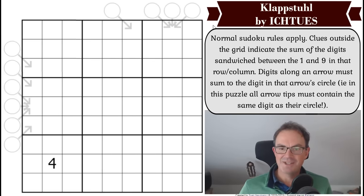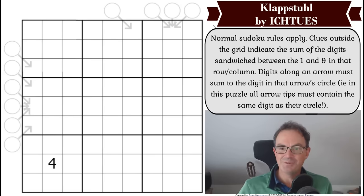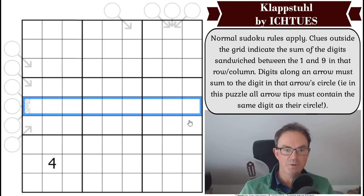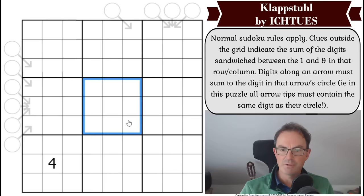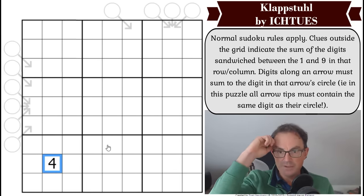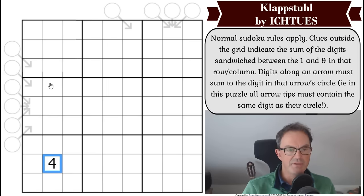Now, let us turn our attention to actual solving by me. Let's have a look at Klappstuhl. Let's have a look at ICHTUES' puzzle. These are the rules. Normal Sudoku rules apply. So we need to put the digits 1 to 9 once each in every row, every column, and in every 3x3 box. We get a given digit today as well. Clues outside the grid indicate the sum of the digits sandwiched between the 1 and 9 in that row or column. So let's just stop there and check we understand that.